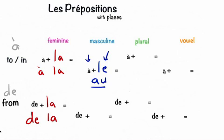And what if we're coming from the restaurant? You would never say de le restaurant. The de and the le would change to du. So if you were coming from the restaurant, then you would say du restaurant. You do not need the de and le anymore. They changed to the du. Do not say de le restaurant.